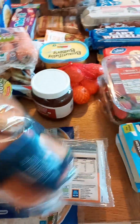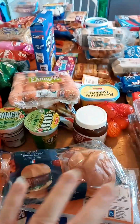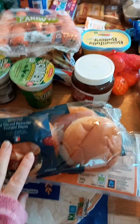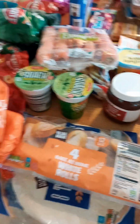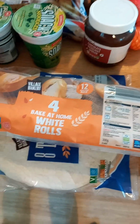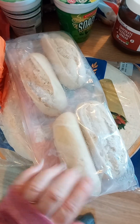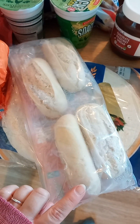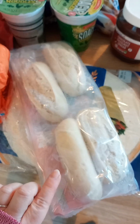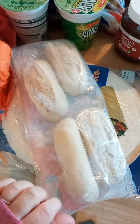So yeah, we've got the bread, we've got some burger rolls. We like to get the brioche burger buns. So all on the table is Aldi. So we get the Aldi sliced burger buns. That would be for burgers or chicken burgers in the week. We get the bake at home white rolls. These you can bake in the oven. They come out really lovely and we make our own sub rolls. Or if I'm making a bolognese or something in the week, I will just choose one of these and then slice it up with some butter to go on the side as a side dish.